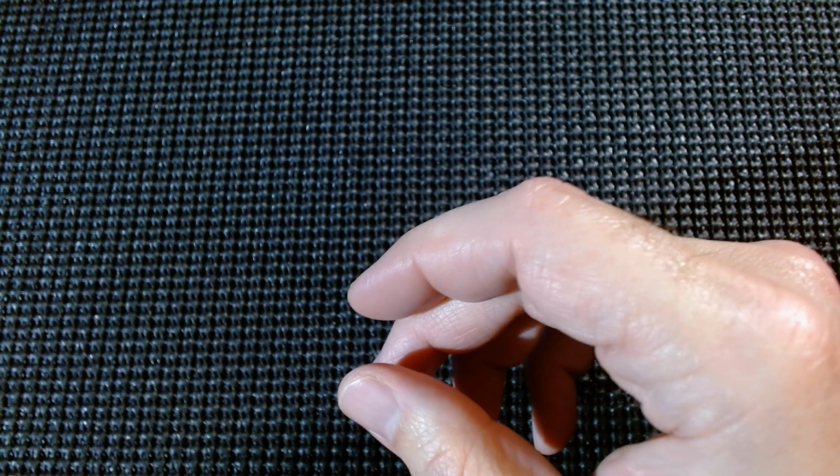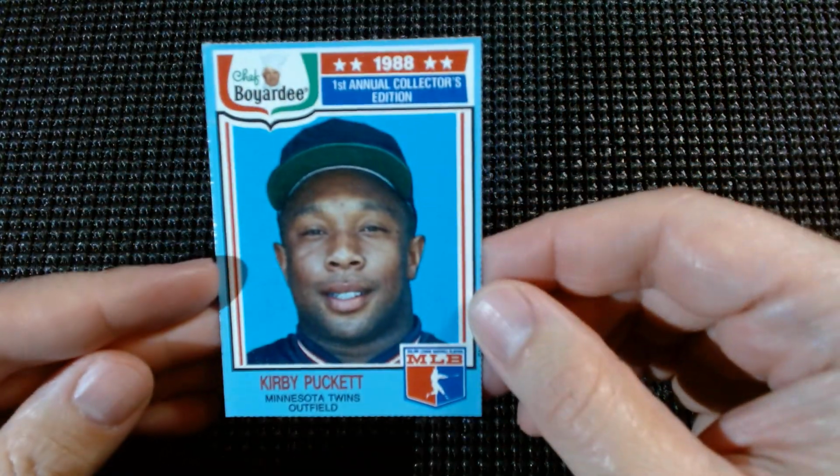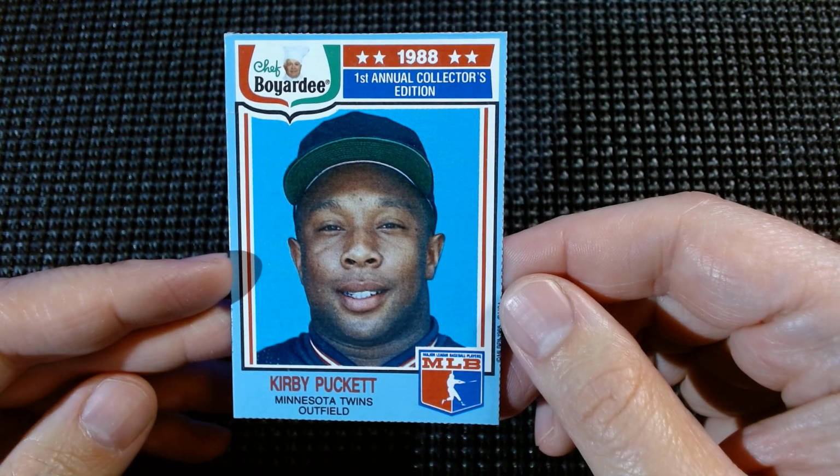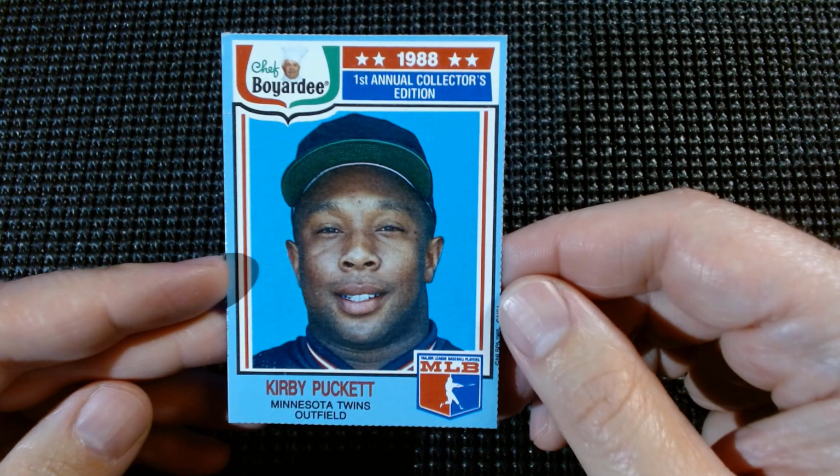12 of 24, so we're halfway home, folks, and we're already at 20 minutes, so I may have to split this up into a couple videos. Maybe that's what I'll do. Hall of Famer Kirby Puckett, Minnesota Twins, right after they won the World Series.